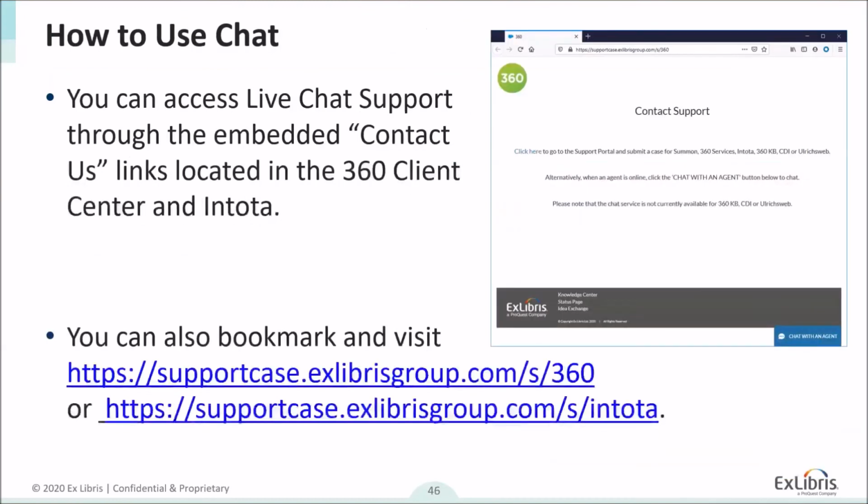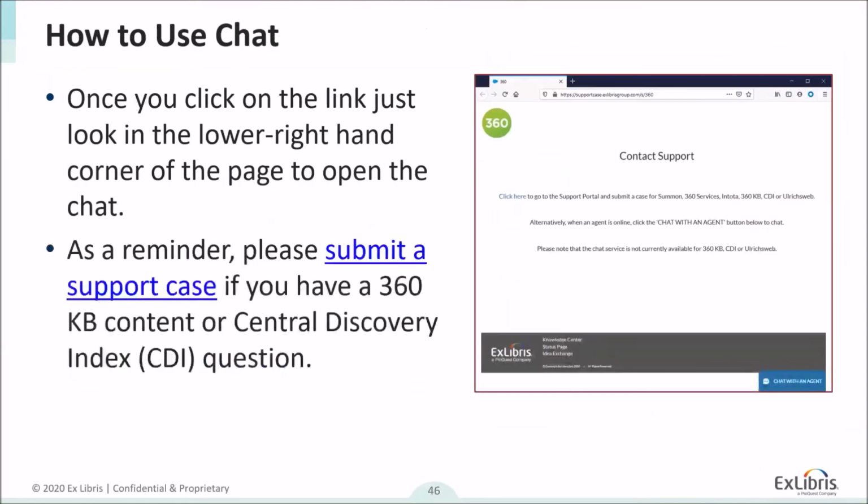To access this support, it's fairly straightforward to get to. You simply use the embedded Contact Us links located in the 360 Client Center or in Entota. You can also bookmark the URLs at the bottom of this screen. And again, we'll make sure that these are available so you don't have to write all those down right now. Once you click on the link, you'll see a page similar to the one you see on the right-hand side of the screen here. In the lower right-hand corner, you'll see there's a chat with an agent link right there. Click on that, and that will start the chat. And hopefully a support person will be able to answer your questions immediately and get you going on your way with the information you need.